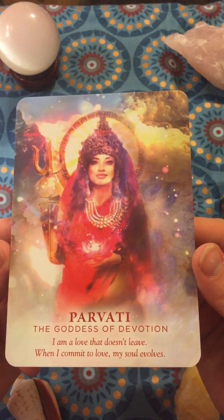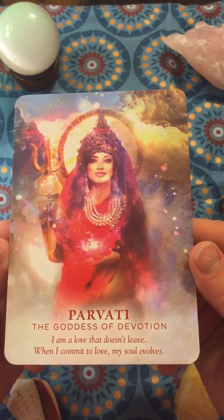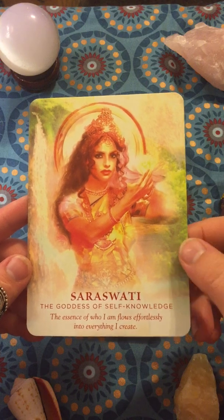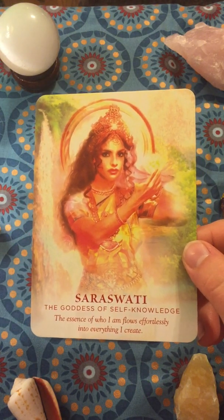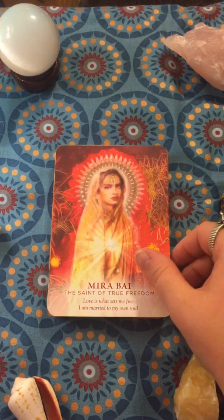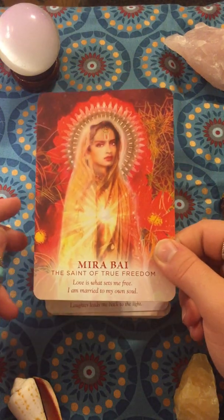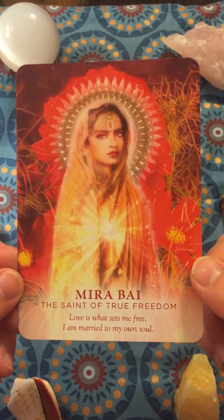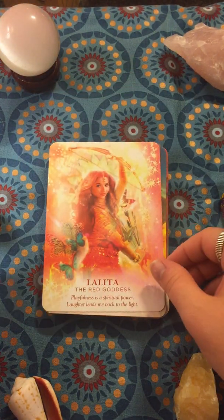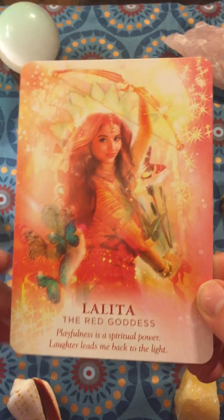Parvati, the goddess of devotion. I am a love that doesn't leave. When I commit to love, my soul evolves. Saraswati, the goddess of self-knowledge. The essence of who I am flows effortlessly into everything I create. Mirabai, the saint of true freedom. Love is what sets me free. I am married to my own soul. Lalita, the red goddess. Playfulness is a spiritual power. Laughter leads me back to the light.